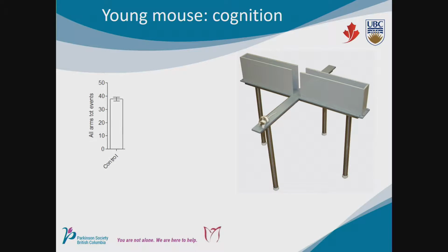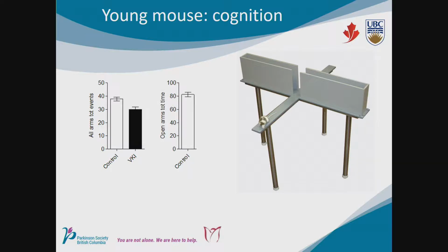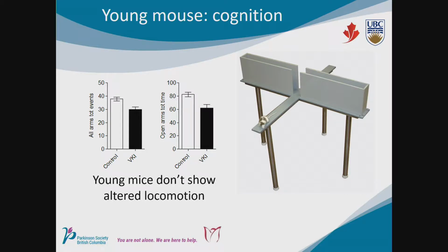And this is what happens in these mice. Overall, I'm showing here in black the mice carrying the mutation, and in white, healthy mice. And they explore the maze less. So the number of entries in each arm is lower. And also, they spend less time in the open. So the actual time that they're spending in the open is lower. So what we're showing is that these mice at this age, 3 months of age, don't have any motor deficit, but they already show cognitive alteration, which is often what we see in people with Parkinson's.